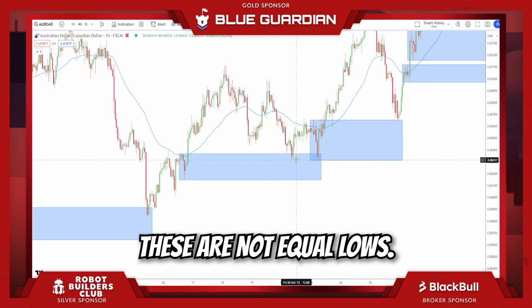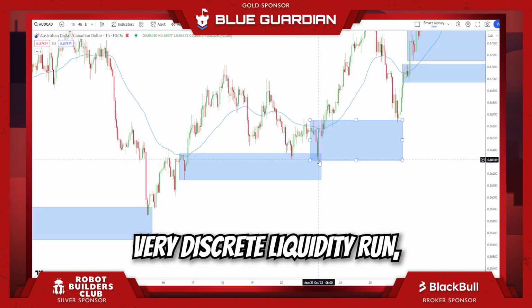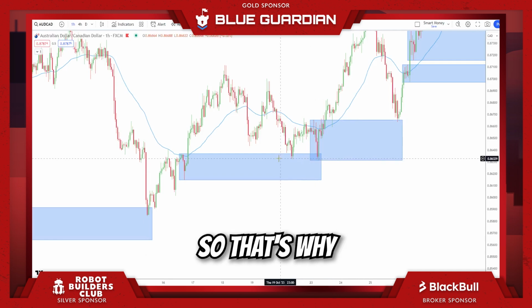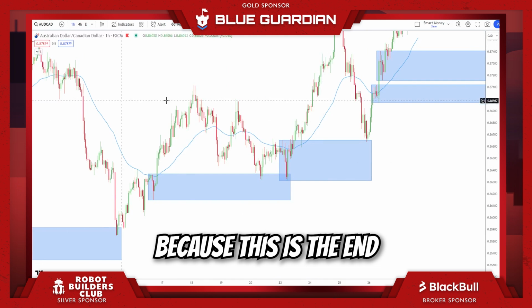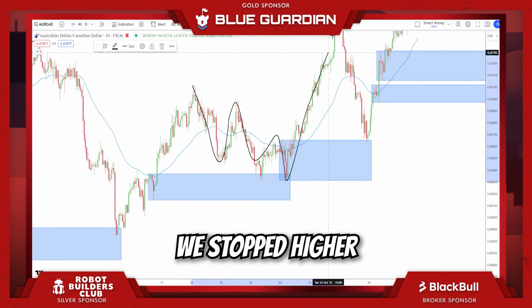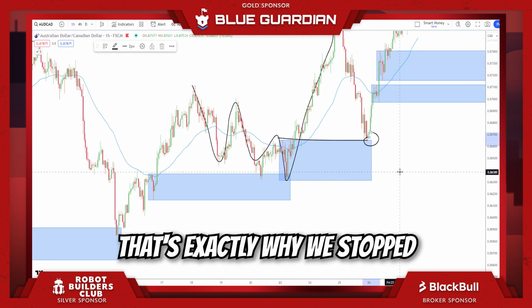These are not equal lows. This is a liquidity run, very discrete liquidity run, but it is a liquidity run. So that's why these are not equal lows. This is why this is a valid last selling volume, because this is the end of this pullback. We stopped higher high demand. That's exactly why we stopped right there.